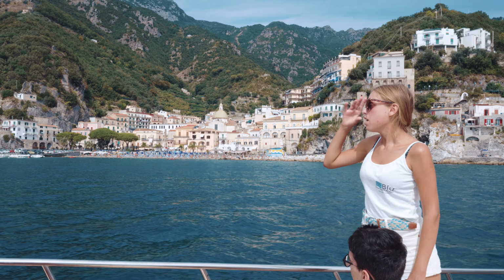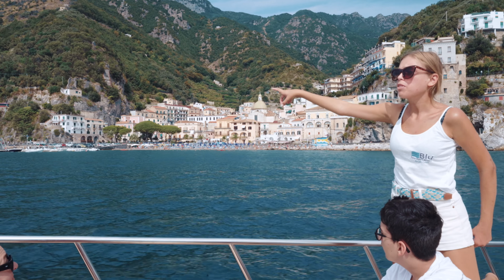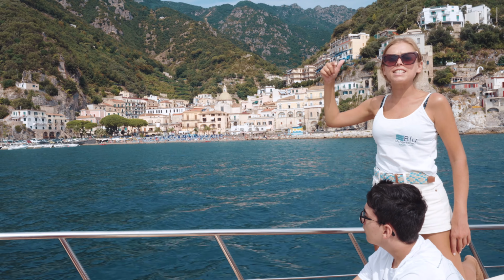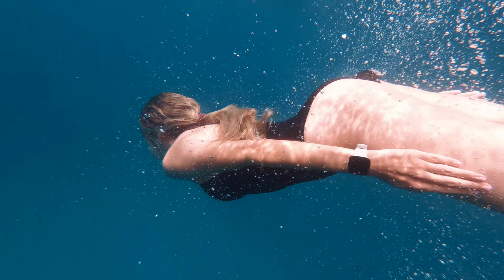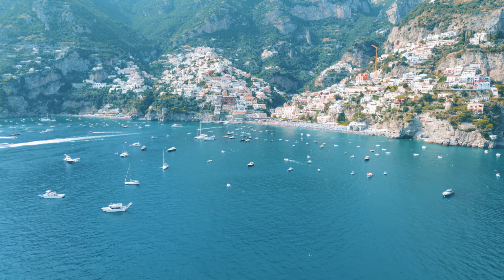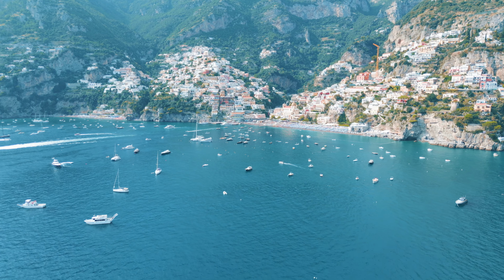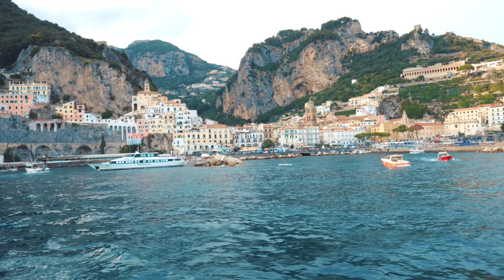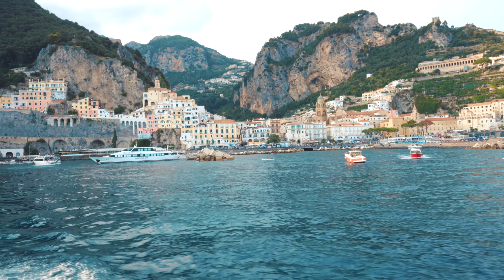So this was a perfect way to see the Amalfi Coast. Our tour took us right along the shoreline so we could see all of the 13 towns along the Amalfi Coast, as well as swim in the clear blue water and make stops to explore some of the beautiful cities. After a quick swimming stop, we headed in to explore Amalfi.